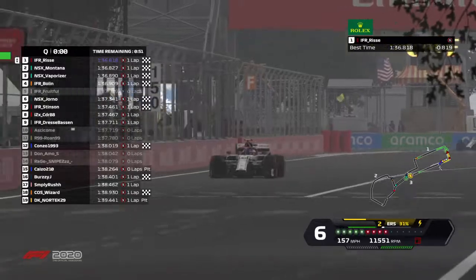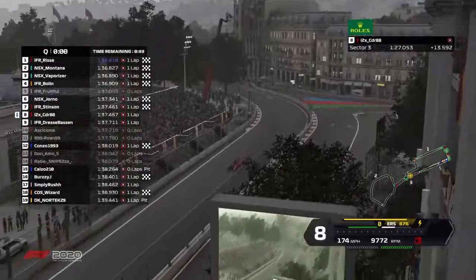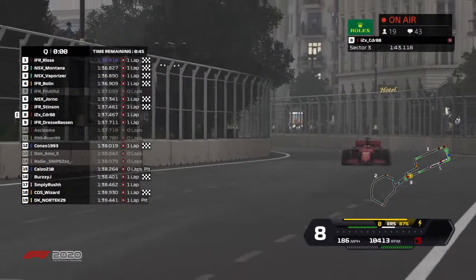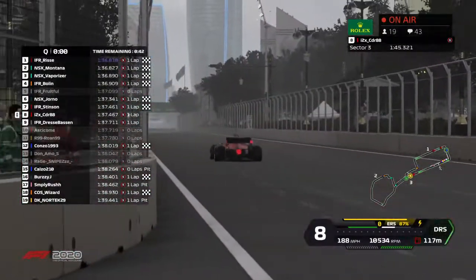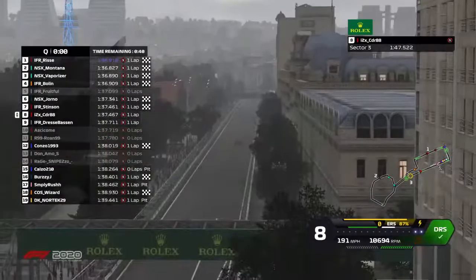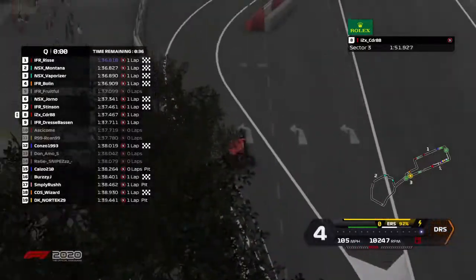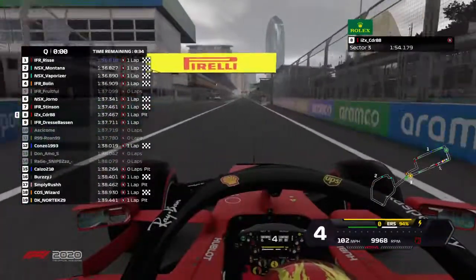What? We weren't expecting that in the Alfa Romeo, but he's put in an absolutely spellbinding lap. 9 thousandths clear of Montana. He's got the high ground now going into the first corner tomorrow. That could be absolutely crucial. That's an unbelievable second sector by Risa. It's almost 2 tenths quicker than Montana.